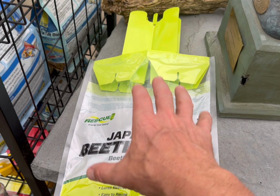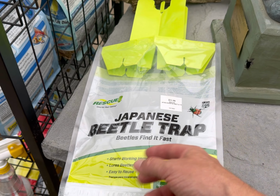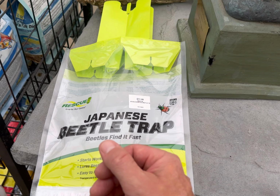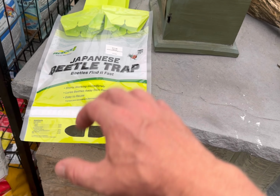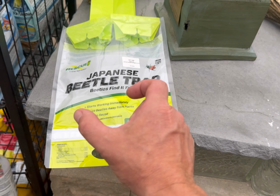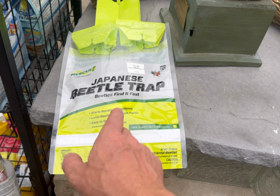These are heavy duty, reliable. The lures that come with them last about 8 weeks, and they help last the core of the breeding season when we have these beetles. Now, historically, I was not a big fan of traps. Rescue, from my understanding, has changed the lure. So it's one lure that lasts for the 8 weeks, but it also attracts both male and female beetles.